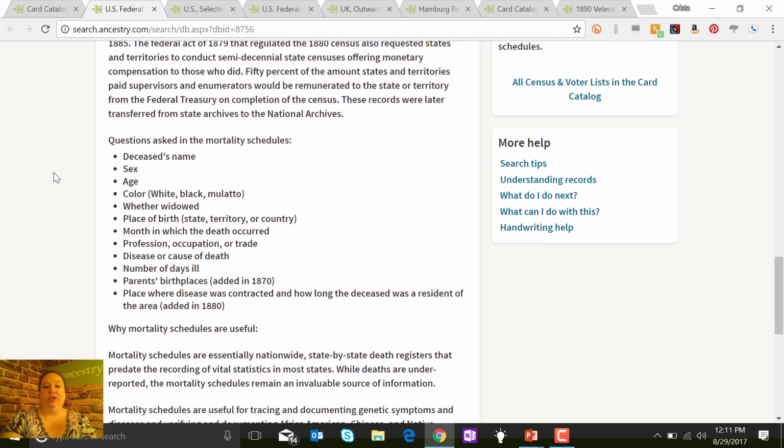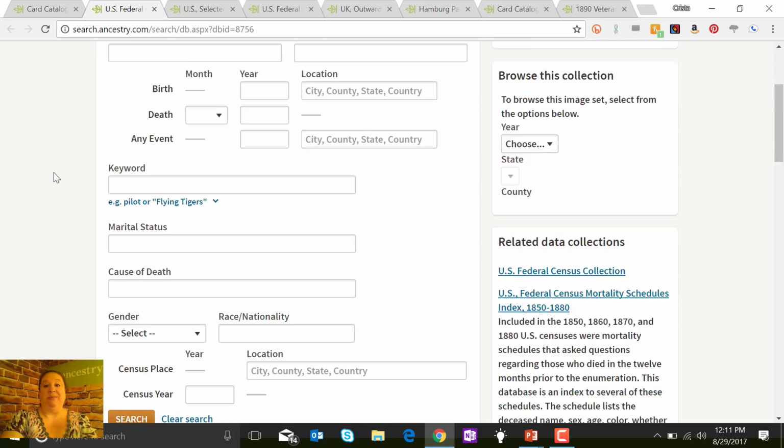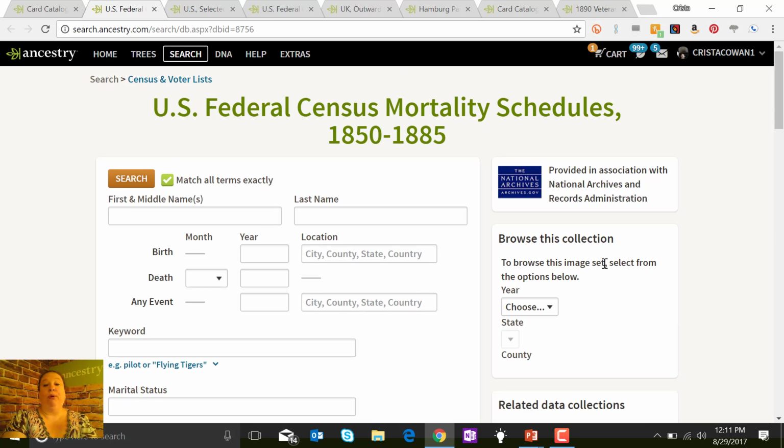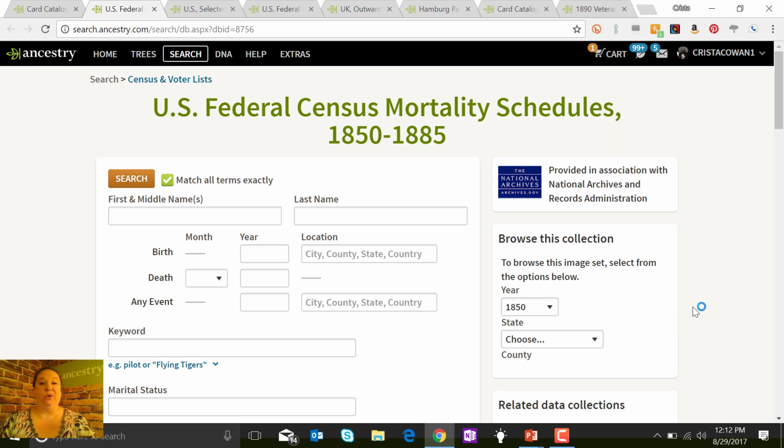So you'll see here lots of really great information in this mortality schedules database description. You'll also notice a browse box over here on the right-hand side that tells you there are images attached. You can use it to just see, for example, in 1885, which states complied. Well, there were 3 of them, Colorado, Florida, and Nebraska. But you'll notice that for the other census years, we have a more exhaustive list of states. So that's a really quick, easy way just to see what's available in the mortality schedule before you start searching it.